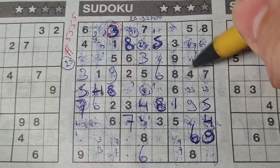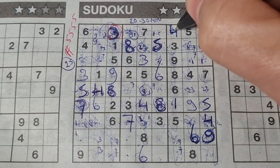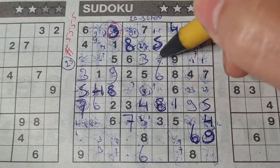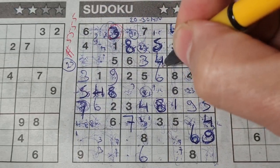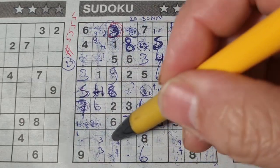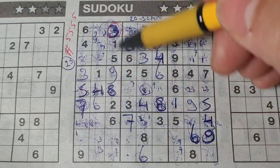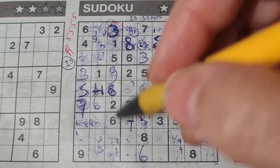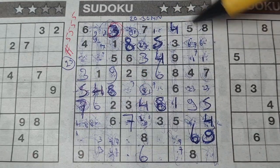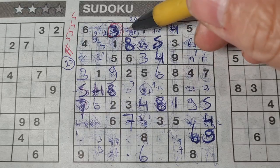4 in the last column, 4 in the column next to that column. The only place left for the 4 should be there. 4 in this row, 4 in the second row. So the third row, the only place left for the 4 should be here. Yeah, we have a pair. 4 in this column, 4 in the second column. So the third column, now only 2 places left for the 4. Goes together with the 7 as a pair. Alright.